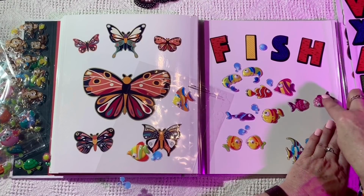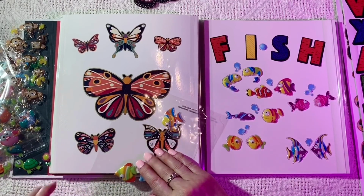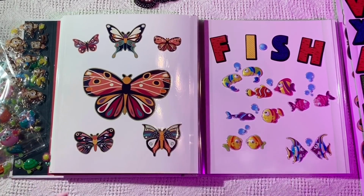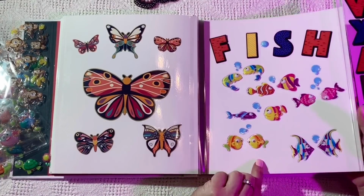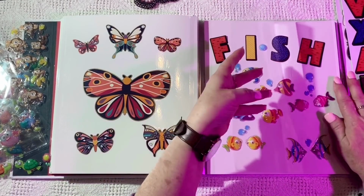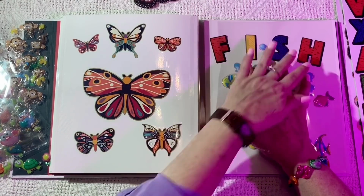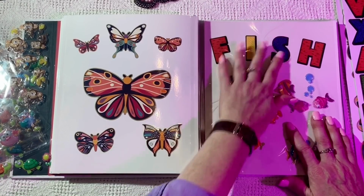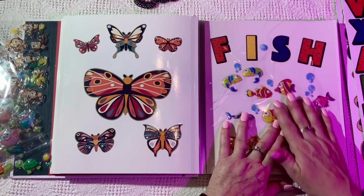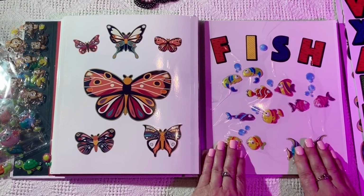He's so in love, he's upside down. He's head over heels. Or he's dying of love. So they're making extra bubbles. There you go. I think that's good enough. Save a couple of fish for later. That fish is upside down, he's dead. Okay, there we go. My fish page is complete. I really like that.